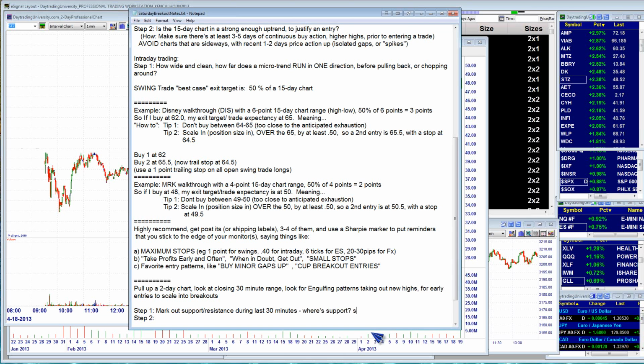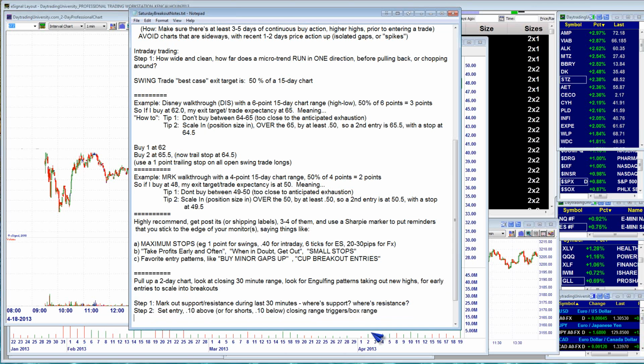Where's support? Where's resistance? Okay. Set entry 10 cents above, or for shorts, 10 cents below closing range triggers, or the box range. And that's good for day and swing trades, okay?